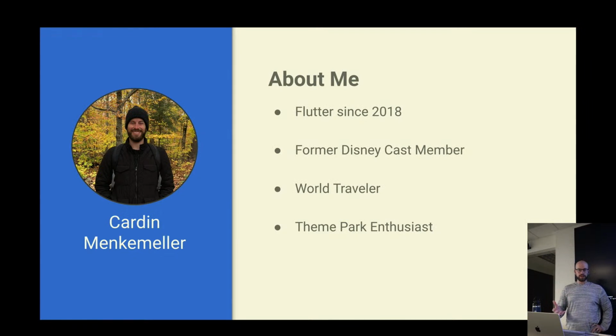So a little bit about me. I've been using Flutter since 2018. I got on just after the first public release, after the first official launch. I'm a former Disney cast member. I was an industrial engineer for Disney, doing Walt Disney World and Disney Cruise Line for several years. I'm a big fan of world travels. I've been to 25 plus countries from around the world. Favorites include Iceland, France, and South Africa so far. And I'm a big theme park enthusiast. When I'm not programming or working my normal 9-to-5 job, you can find me at a local theme park usually, or traveling around the country visiting theme parks.